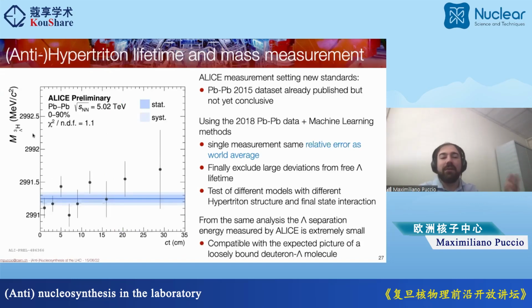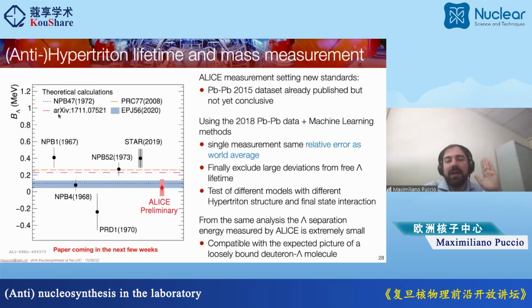But we can, of course, go on and also have a look at the mass of hypertriton itself. This is what you see here: the measurement of the mass of hypertriton as a function of cτ. From the mass of hypertriton, we can extract the binding energy. In particular, we are interested in the lambda separation energy. The ALICE preliminary measurement is shown in this plot, and you see that we get something extremely close to zero, compatible with zero.